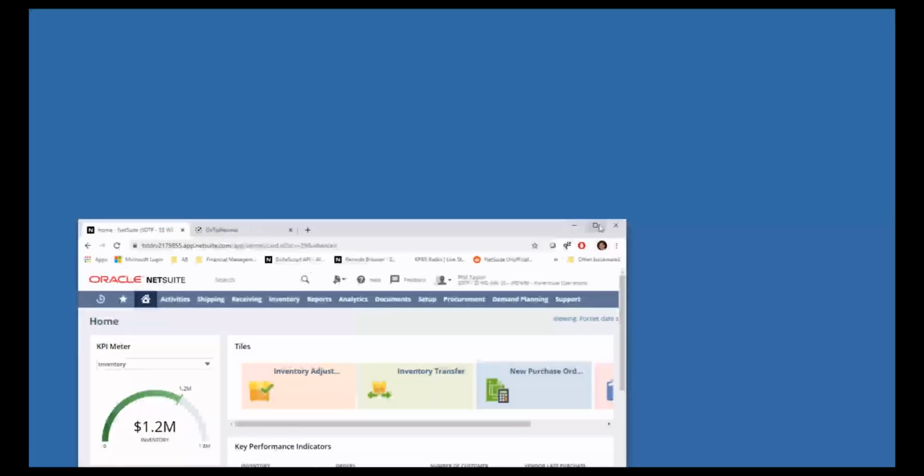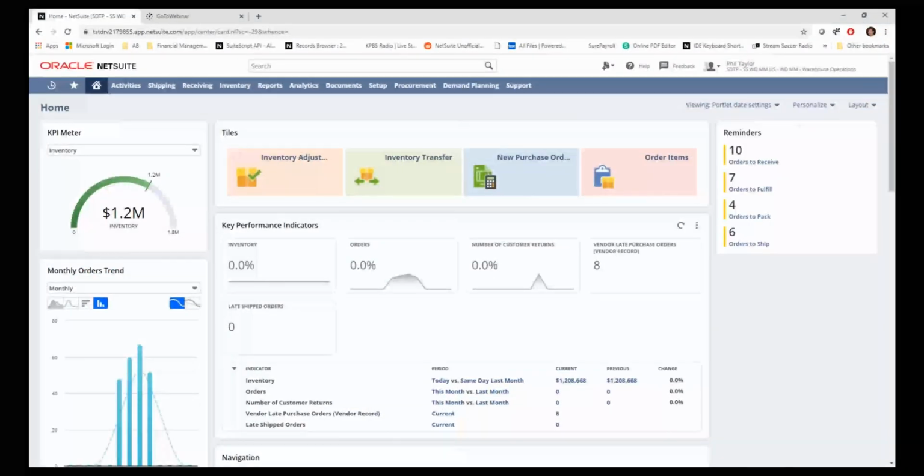Wait, and all of these are real time, right? Oh, these are all real time. So if the salesperson creates an order and it gets shipped off to shipping, he's going to turn around and see it and be able to pick, pack, and ship it in a couple of minutes. Awesome. That's right. This is a direct posting system. There's no batching. Everything happens in real time.